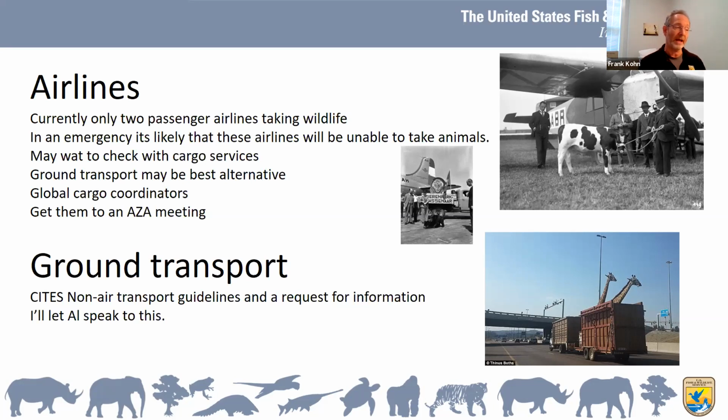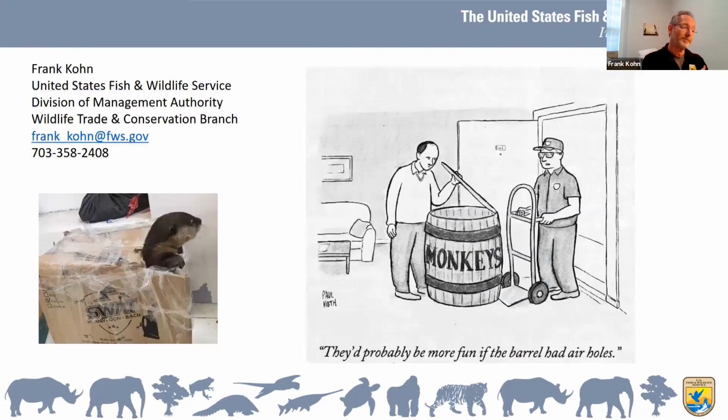I'm going to let Al talk about the ground transport issue, and I'm going to stop here with one of my favorite cartoons that I found last year, a way not to transport otters. And so I'll be happy to answer any questions that you might have, and I'm going to pass this over to Rochelle. Okay, thank you.